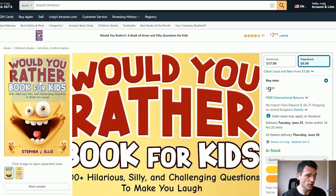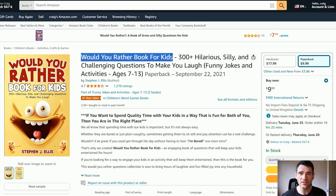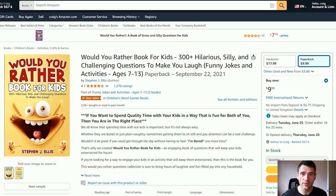I think the title on the front cover looks nice. It's pretty straightforward, but it does a job. But I think one thing that you could potentially do if you created a book like this is look at targeting some different keywords in the title. So this person's obviously gone for the Would You Rather book for kids, but as we saw with a little search earlier, they're also targeting joke book for kids. And that keyword is not in their title or subtitle. So if I was improving this book, I'd include that in my subtitle.